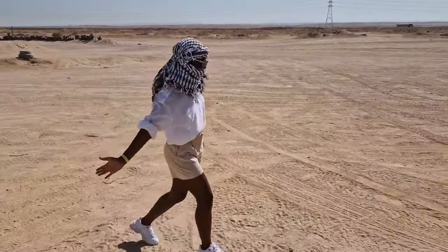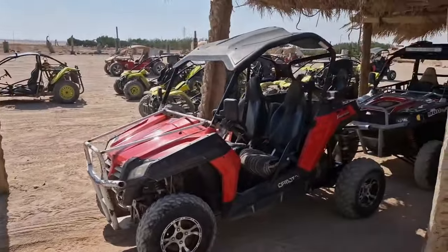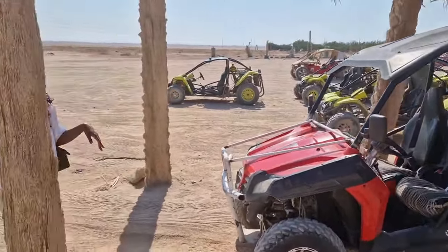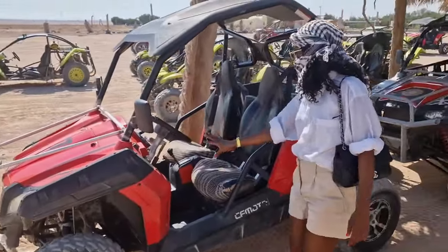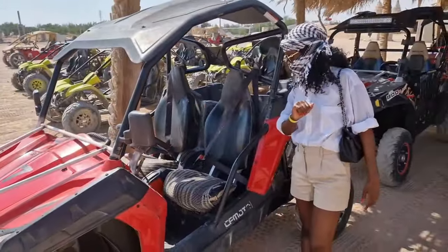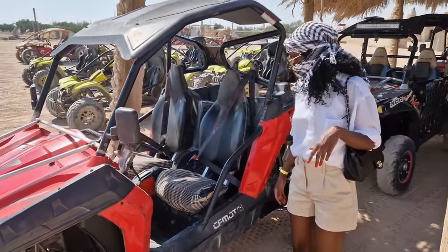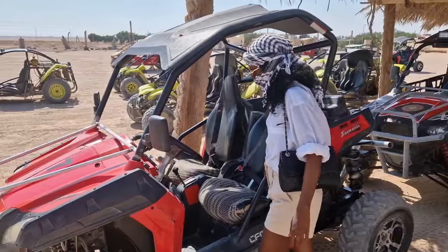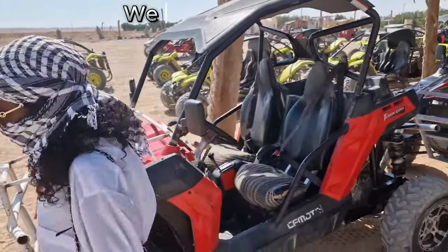So here are the spider things. What do you call them again? Buggies. A number of them. This red one is very well equipped. Two seats, so a driver and passenger. So I'll be going in soon. Let's see. You wanna drive? No. I'll go to the passenger.